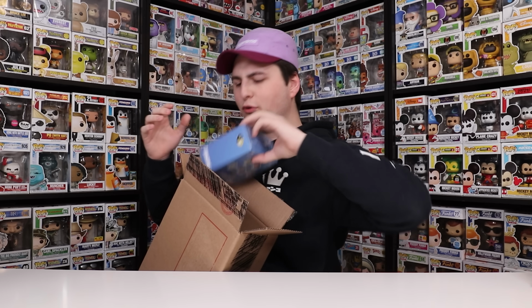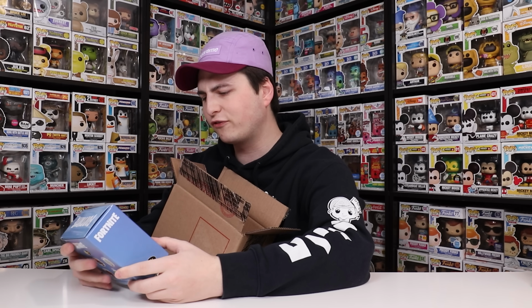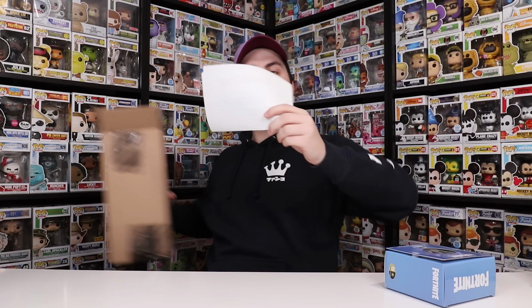Now I don't remember ordering this, but this is a Zoe 5-star figure from Fortnite. I mean, it's a Funko product and I don't have it, so that's neat. And if you guys want to check it out, there it is there. Wait, hold on, there's a letter in here. Thank you for shopping at GameStop.ca. We also included something extra with your order as a small token of our appreciation for shopping with us. Oh, GameStop, thanks. Well, guys, it looks like I've got Zoe from Fortnite in my collection now.